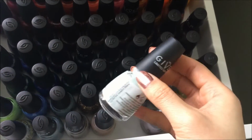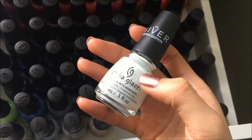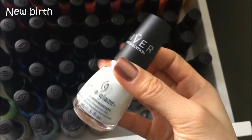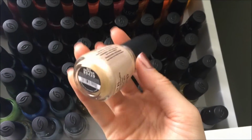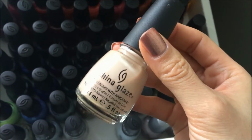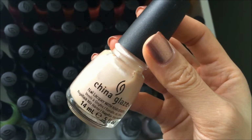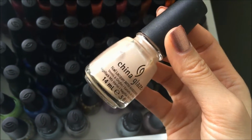Then I have another one from the Givers collection. This one is the white with a drop of blue, if you prefer to call it that way. This one is New Birth, and also a very good formula. This one is called Nude, so I think this is probably one of their classic or really old colors. I don't see it in stores anymore, but for some reason this nude color really looks nude on my nails, so I kept it around.